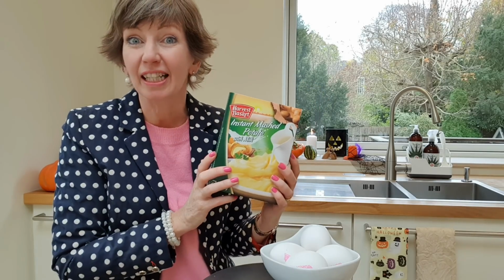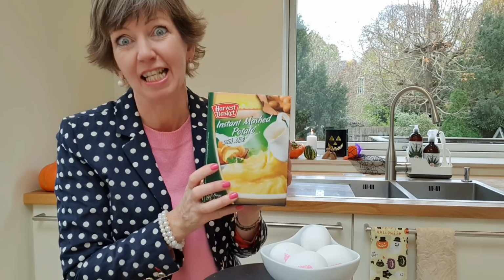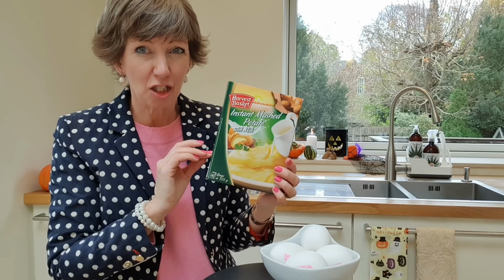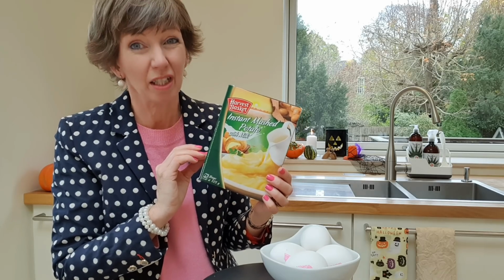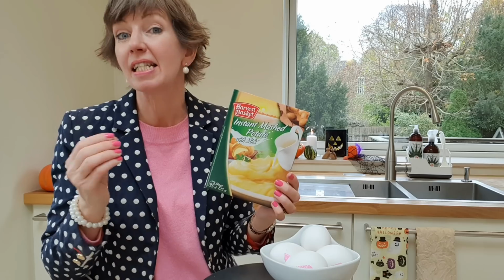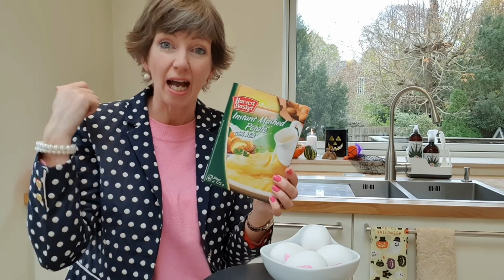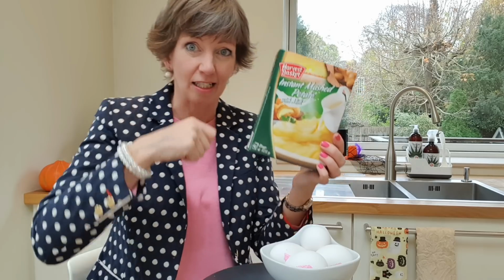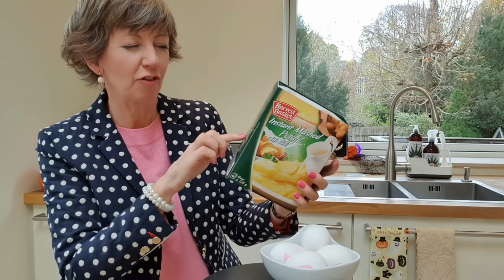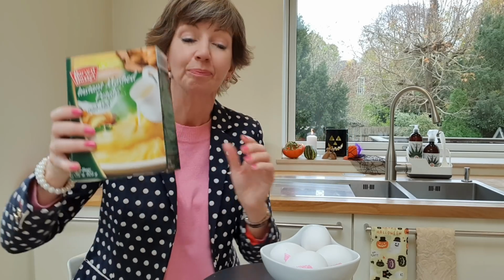I found out when I was working at the European Court of Justice in Luxembourg, we had a case about mashed potato. And I discovered then that some mashed potato is made of kind of weird ingredients and weird chemicals. Another mashed potato is basically dehydrated potato, and then you add in the boiling water from the kettle and mix it up. So if you're going to be buying instant mashed potato, just check the side of the box and make sure it's one of the better ones.